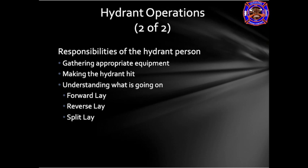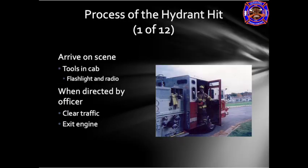As the hydrant firefighter, you'll be making the connection to the hydrant. Some will use the term here, making the hit to the hydrant or making the connection to the hydrant. You need to understand what's going on during these operations. And I'm going to review both a forward lay, a reverse lay, and a split lay. So you arrive on the scene, you see the driver or the firefighter, backstep firefighter.